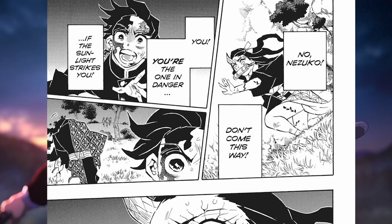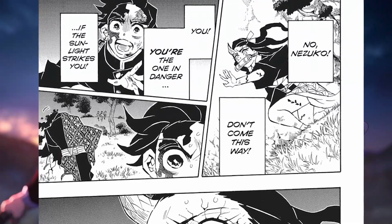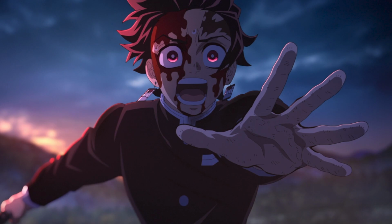I think the music from Goshina, the music that Goshina is using here to build the tension, it's so good. I mean, I think the OSTs for this season have been one of my favorites. I definitely like the OSTs better this season than season 2, probably on par with the Mugen Train and season 1, at least for me. Let me know in the comments which season has the best OSTs for you.